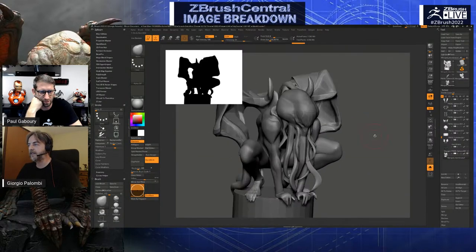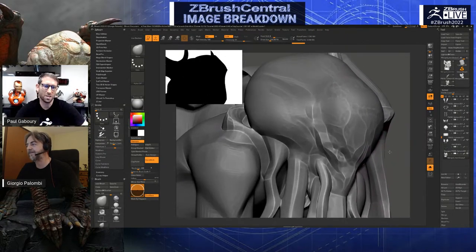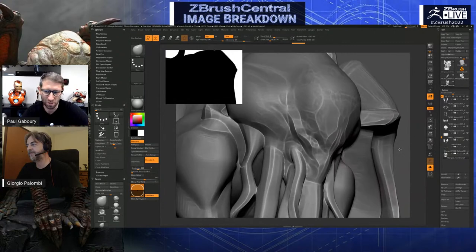You want to see the mask here? Yeah, there you go. Yes, this is the mask. Just in case people weren't aware, there's actually a mask happening when you clay polish.